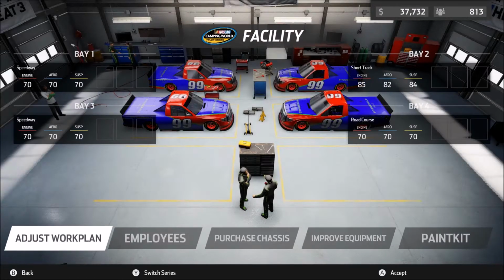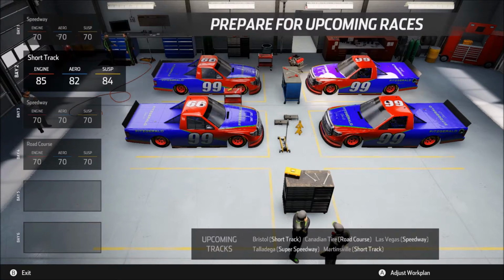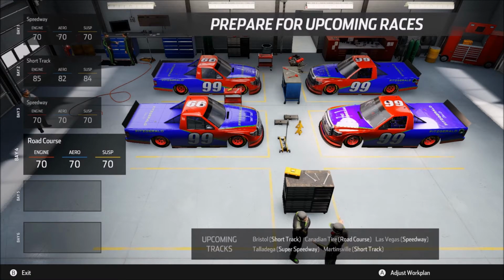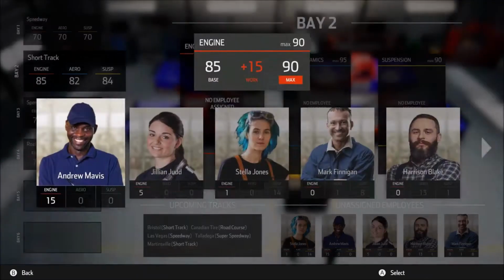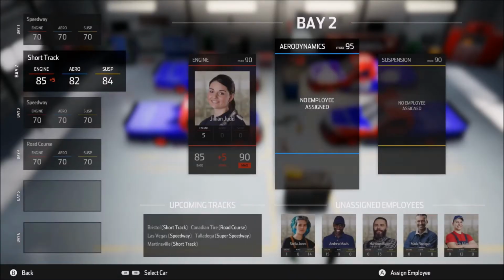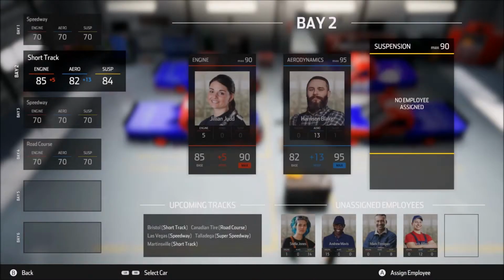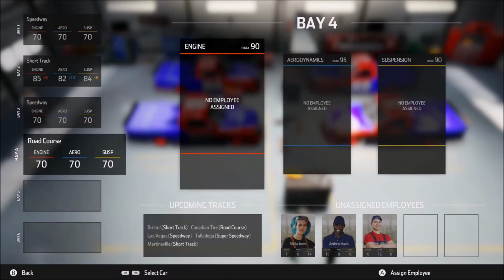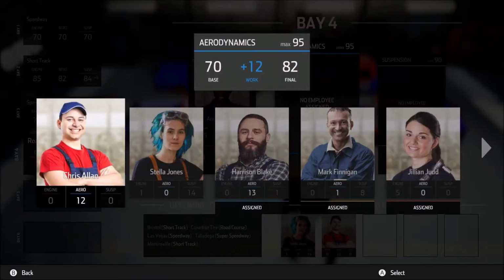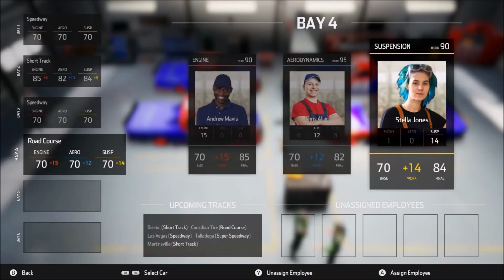Let's get prepared for this race. This ought to be a lot of fun. Let's go ahead and adjust our work plan. We now have 4 chassis as we have purchased a road course chassis, which we'll be needing very soon. So let's get Jillian on engine. And on aero, let's go ahead and get Harrison. And then suspension, we will put Mark on that one. And then we'll come down to our road course chassis and get it prepared, or at least the beginnings of the preparation for our very first playoff race in the truck series.